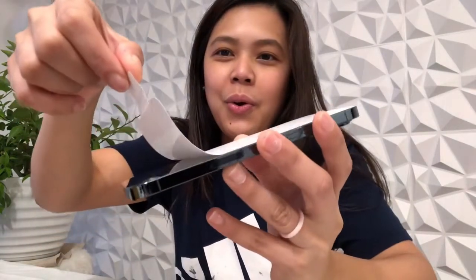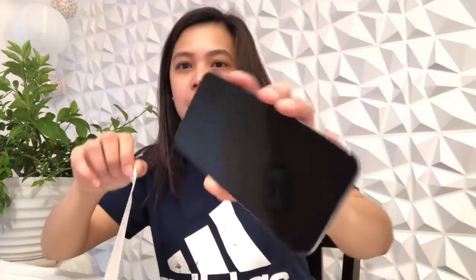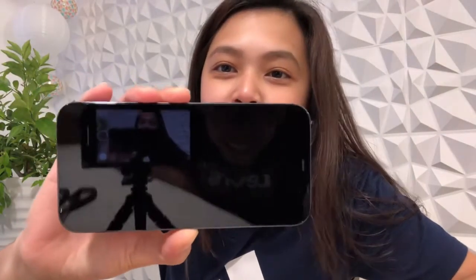Okay, let's open this. Are you ready? Ooh. God, it's so nice, charot. Hala, ang screen is so big and flat. So nice, guys. You can see my reflection there. Hello. Ayan, it's so nice, guys. So if you are an iPhone lover, I think you will really love it. And from switching to Android to iPhone, it's really nice.